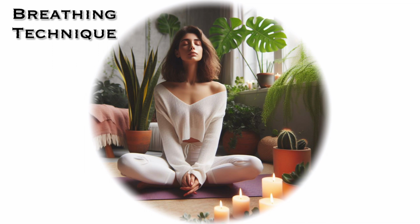As you practice diaphragmatic breathing, you may notice several effects on your body and mind. Number 1, relaxation. Diaphragmatic breathing activates your body's parasympathetic nervous system, which is responsible for the rest and digest response. This helps counteract the effects of the sympathetic nervous system, which is responsible for the body's fight or flight response to stress. As a result, you'll feel more relaxed and at ease.